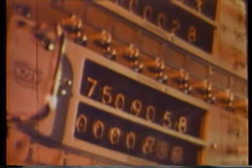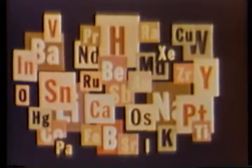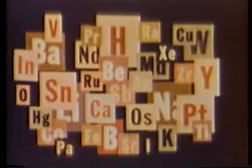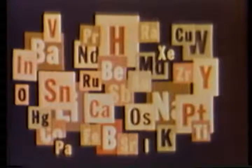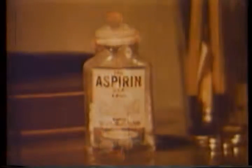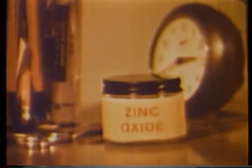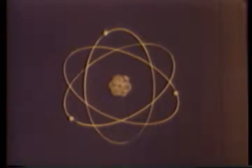Let's go into the control room of an atom smasher. What is an atom? How do we know that it too has parts? How can we see it, smash it, identify its components? We know today that there are at least 103 elements. It is the combination of 92 of these elements into molecules that accounts for all the compounds that are common to our experience from A to Z, from aspirin to zinc oxide salve.